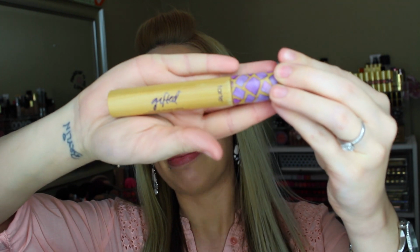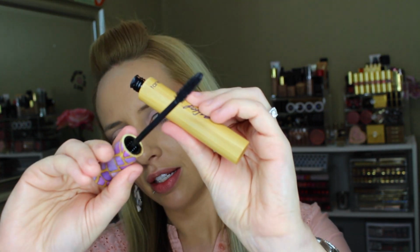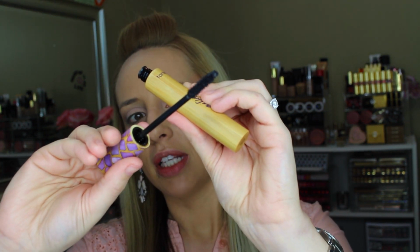This Gifted mascara is probably what I've been most excited to try out besides the foundation because I've heard such great things. And here's the wand. It's just your average brush type of wand, not the plastic bristles or silicone or anything like that. I'm just going to do a little bit below, again, to see how it does, if it's going to smudge out.